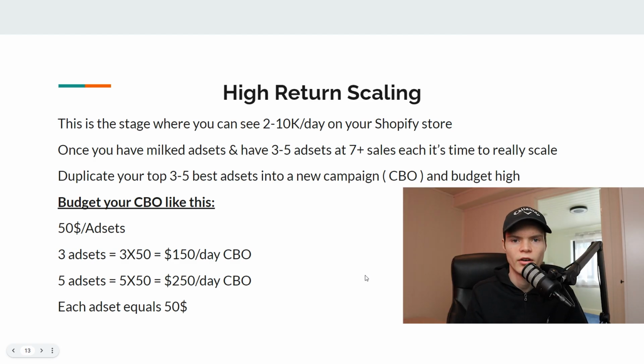But once you fit the criteria of 7 sales in 3 to 5 ad sets, you're going to go ahead and duplicate your 3 to 5 best ad sets into a new campaign, which is going to be a CBO campaign. And you want to budget your CBO with $50 per ad set. That means that if you have 3 ad sets, you're doing $50 times 3 ad sets, which is $150. And also if you have 5 ad sets, you're doing $50 times 5 to get a $250 daily budget for your CBO. Each ad set equals $50.